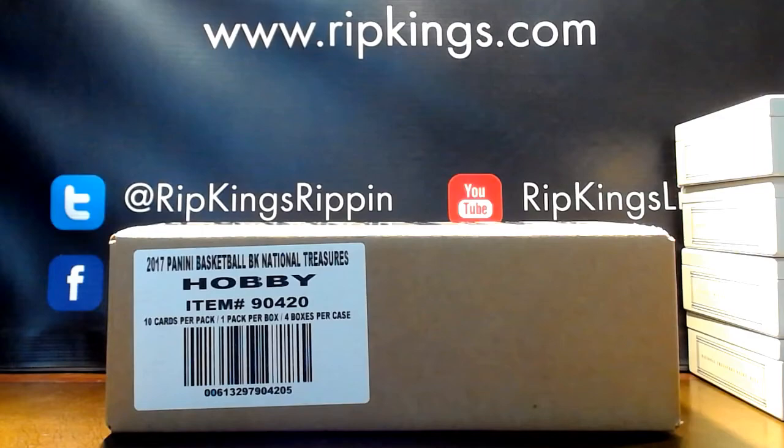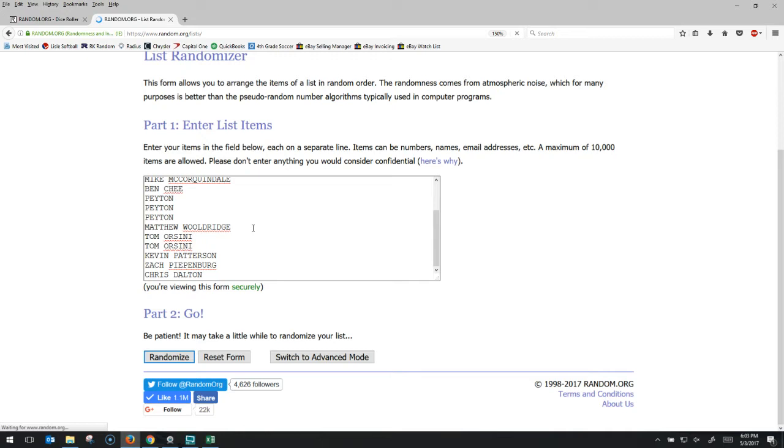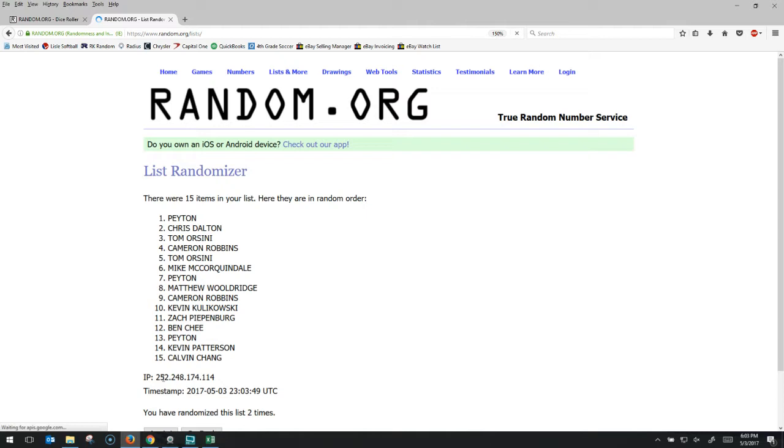All right, let's get to the random for the names. Once again, our dice roll is seven. Here we go. After six clicks, I've got Ben on top, seventh and final click. Calvin's on top, Kevin's on the bottom.